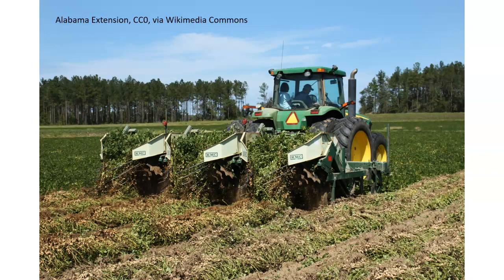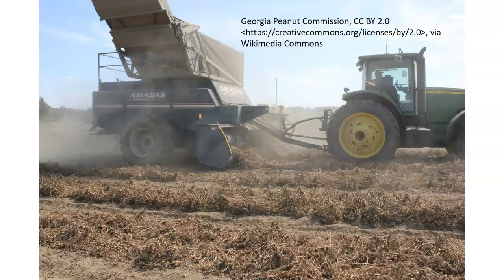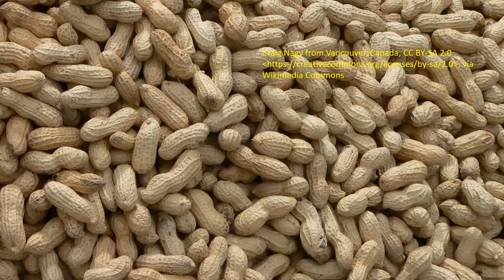The root system mat goes onto a shaker which shakes off as much soil as possible. The plant is inverted on the top of the soil with the pods on top. This is allowed to dry in the sun for 2 to 3 days. The pods are collected by passing a thrasher which separates the pods from the vine and collects the pods. The vines are returned to the field. The pods are dried to 8 to 10% moisture for storage.